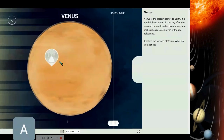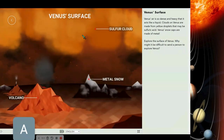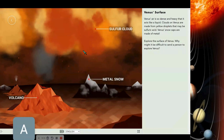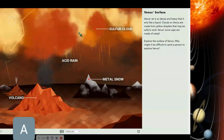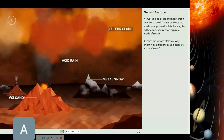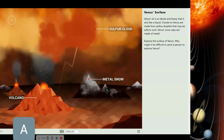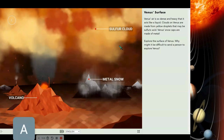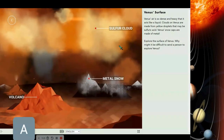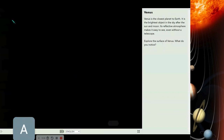Oh, and I almost forgot to show you the surface. Ooh, Venus's surface is filled with sulfur clouds, acid rain, and even metal snow? Huh, that's weird. How does metal snow even exist, though? Ooh, that was crazy.